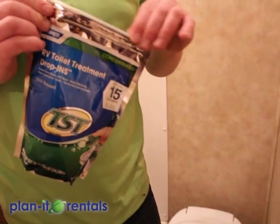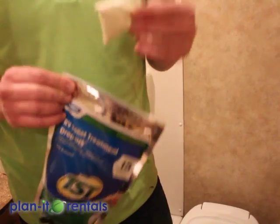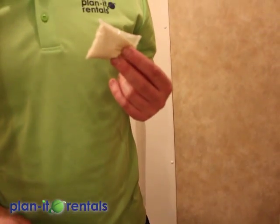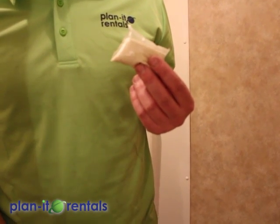And then the chemical we provide are individual drop-ins. These little packets just flush right down the toilet, and we recommend one about every other day. These help break down the waste and also help with the odor.